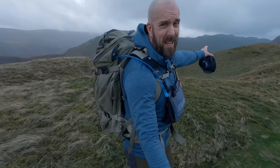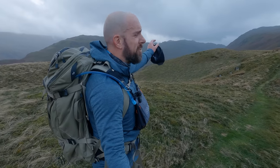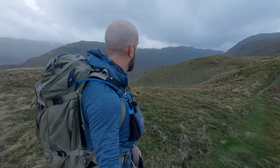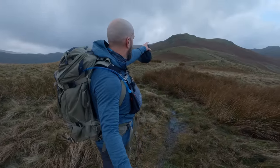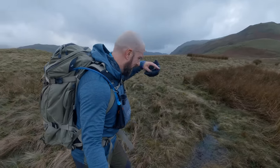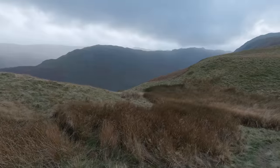Again, don't know if you can see it, but over there, just touching the cloud ever so slightly, is Angletown Pikes. We get up to High Dod, that's High Dod up there. Now you remember from the first season what a Dod is. Dod is a featureless hill thing.